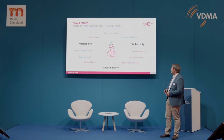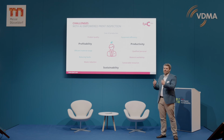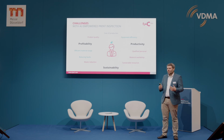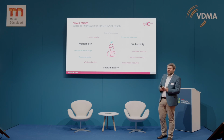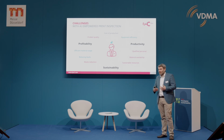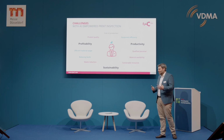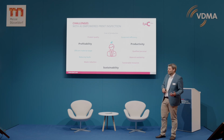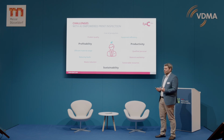We can now reduce the requirements for the personnel. We can shift the experience towards the inspection system. We can share experience from different customers, put the intelligence into our inspection system, and make the user of the inspection system profit from that shared experience. We can reduce faults. We can of course do a better waste reduction. We can create higher product quality.